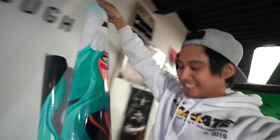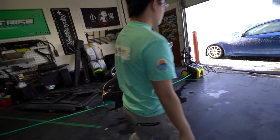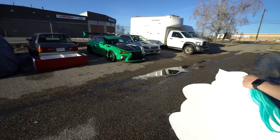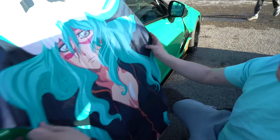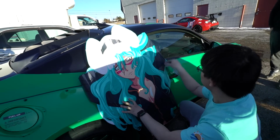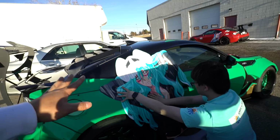Alright, we're complete. Let's go test fit this on the FRS and see what it looks like. Yes, passenger side. So I was thinking here, but I know it's gonna overlap and we're gonna have to do it on top. That's perfect! So where does it end? Yeah, exactly. So that, and then we can just cut it off there. But that angle is perfect too.